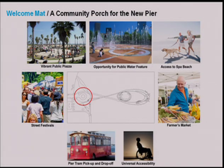This space is very much the welcoming destination, the place where people will first engage with the pier, but it also has the possibility, as we are developing it, of being a vibrant public piazza, a place in the city which the community can use as their public space. That would allow for impromptu as well as programmed activities, everything from large festivals and events to smaller, more intimate gatherings.